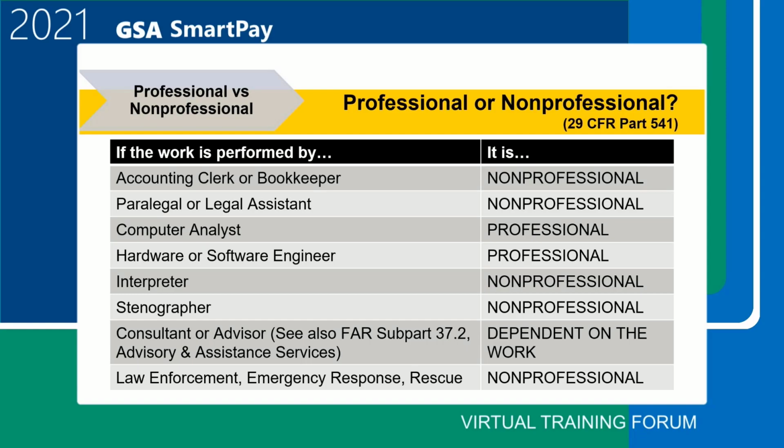Again, however, I'm going to always say this when it comes to these types of determinations: consult your agency labor advisor and legal counsel, contracting officer, any of those experts to help you make a proper determination when you have these types of purchases, should they come up for your purchase card.